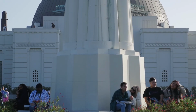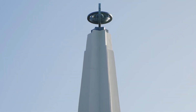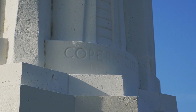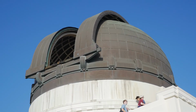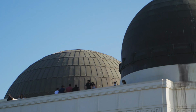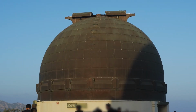The Astronomer's Monument greets visitors at the front of the property. It pays homage to the six greatest astronomers of all time. Six artists contributed, one astronomer each, and George Stanley, who created the Oscar statue, was one of them. Contained in the beautiful copper domes on each side are Zeiss telescopes, open to the public and staffed by knowledgeable guides.